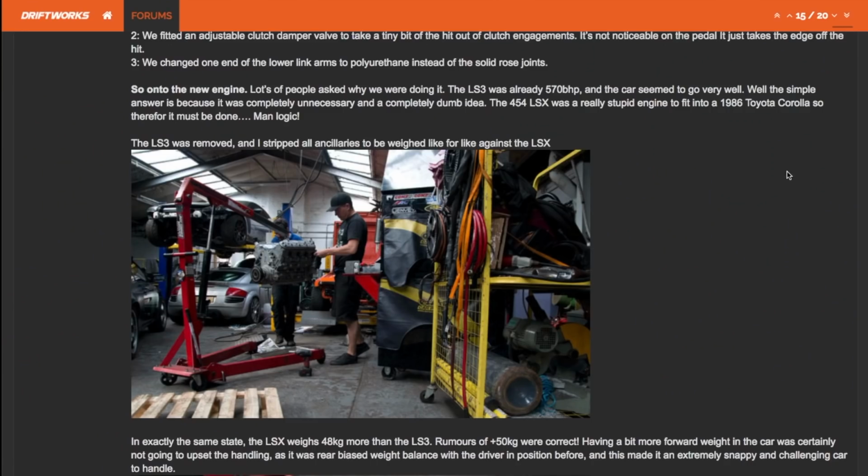But the real learning curve is getting stuff off the car that should be working perfectly and doesn't. Not in our application. It should be more than strong enough for these brakes. Yeah. Like the pop fins. So basically, we eventually ended up sort of over-engineering everything, and we got there in the end.